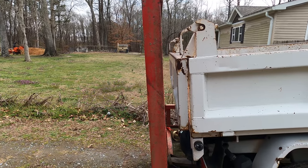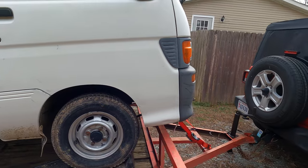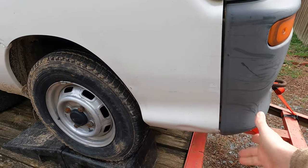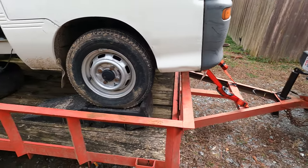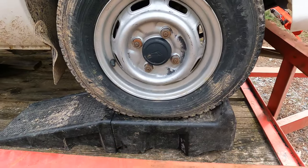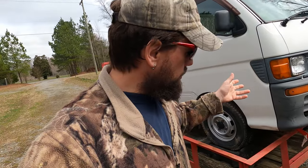this is a 6x10 trailer. Well, we had to get a little creative unloading it because the front is a little bit longer. Those are literally oil change ramps. You know those metal ramps or plastic ramps that everyone has to do oil changes? Yeah, I just threw those on the back of the Jeep when we went down there and I was able to drive it right up.